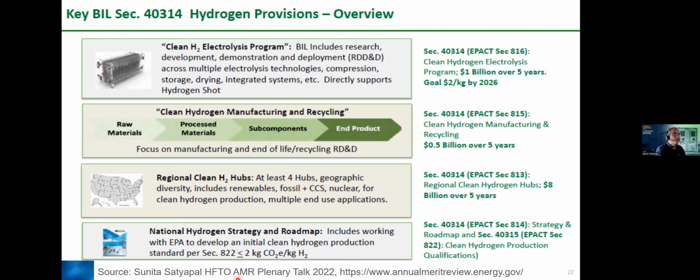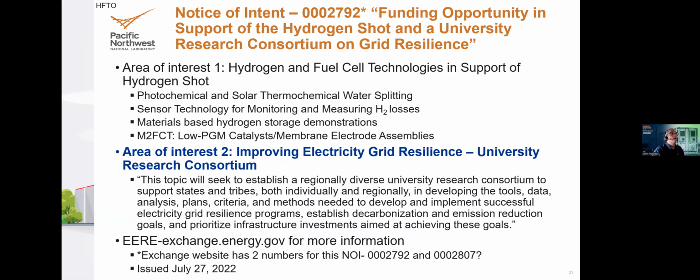And then, of course, they're working on a strategy and roadmap. So what you might have noticed is yesterday, the Department of Energy, in addition to the regular bill funding, the Hydrogen and Fuel Cell Office does get their own appropriations. And yesterday they announced their intent to issue a funding opportunity.